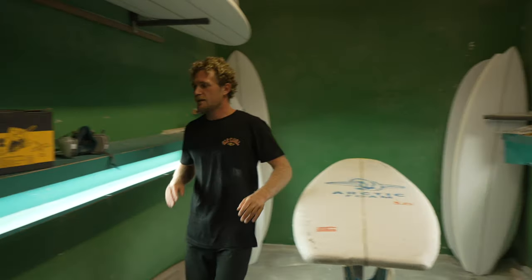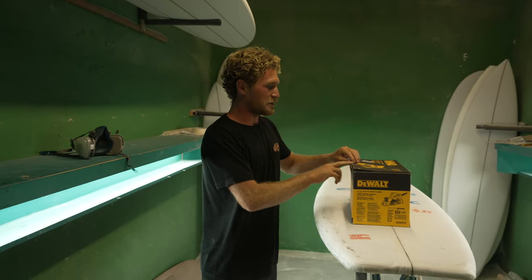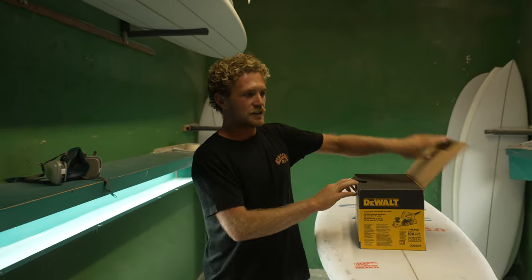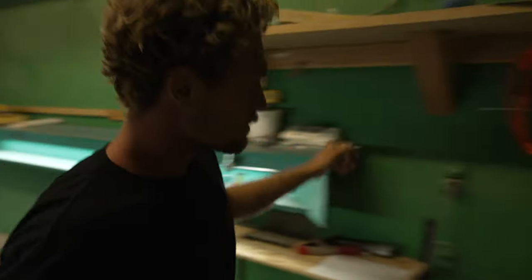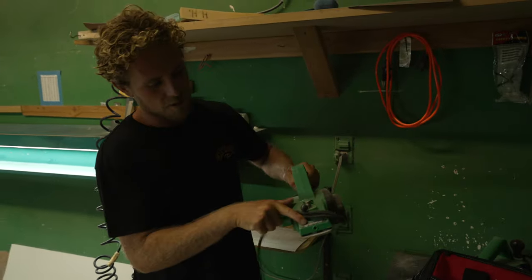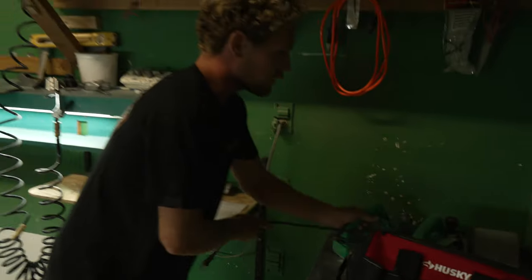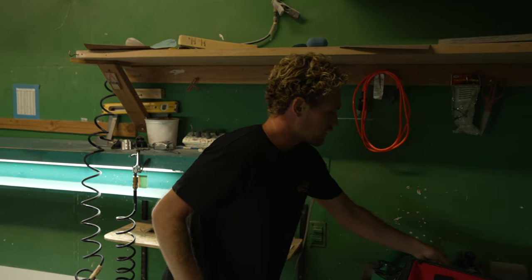Got our blank. We got our DeWalt planer that we got from Home Depot. Anyone can go get a planer. These ones are the ones a lot of people use too. It's just the Hitachi little green planers. Super easy. You kind of get whatever you want. They're all made for cutting wood, but we use them to cut foam.